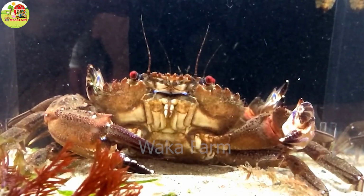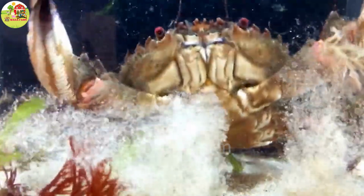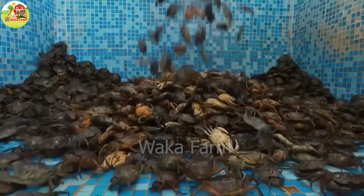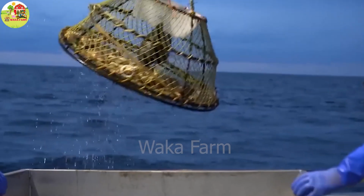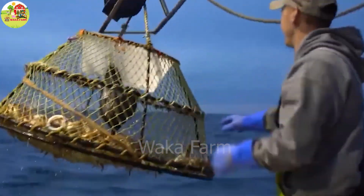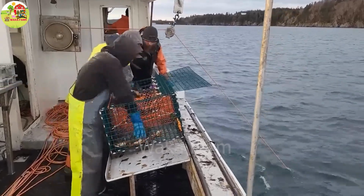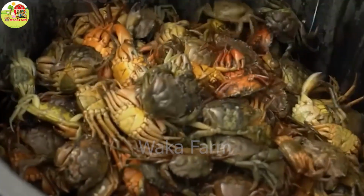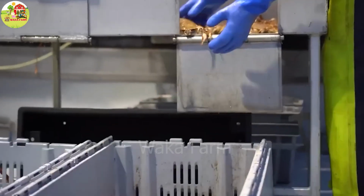Lastly, the velvet swimmer crab, often called the devil crab, is another species consumed in Europe. These crabs are mainly caught as bycatch in fisheries targeting brown crabs, lobsters, and whelks. The minimum catch size varies by region, but is generally around 2.5 inches in carapace width to ensure young crabs are not harvested.